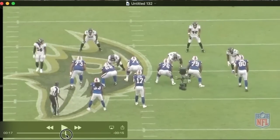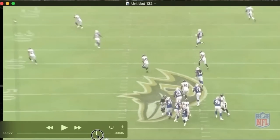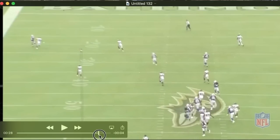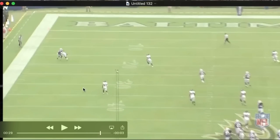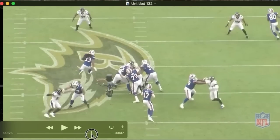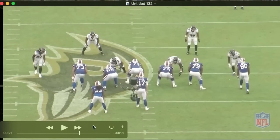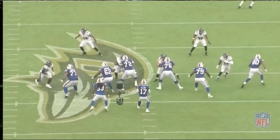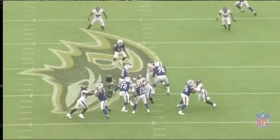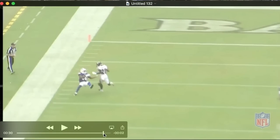The other thing is, if you watch from this angle here, you can see that the receiver's open, even if just by a little, and the ball's underthrown. You'd like to see Anthony, just through experience, be able to find that football. He's really doing everything he can there to make up ground. The reason the ball comes up short is Michael Pierce. Michael's going to come in here and wreak havoc on the center. That's what he does, and he makes the quarterback have to turn away from the throw a little bit.